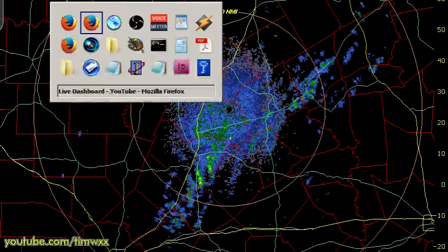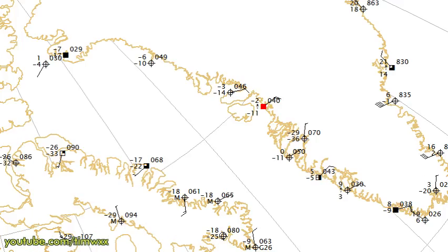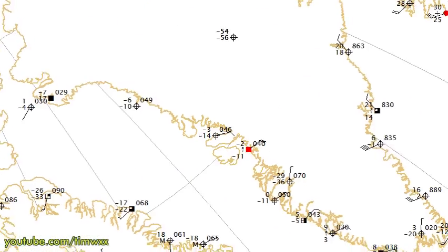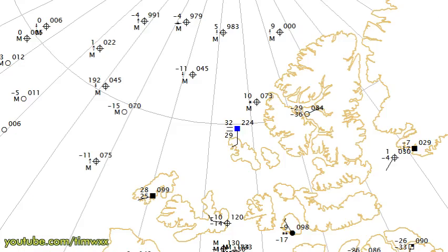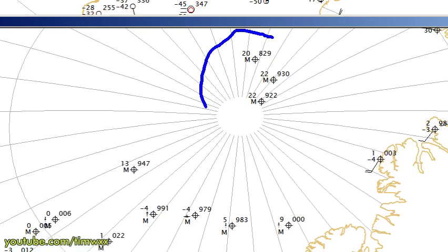And as a result, we're getting temperatures a bit above normal. Let me see if I can zoom in on that. I'm going to bring up the North Pole here. And we've got temperatures in the low 20s. So believe it or not, that's warmer than what we have in South Dakota right now.